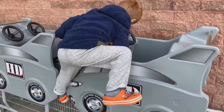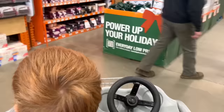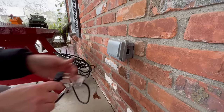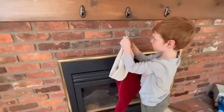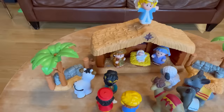We're missing a timer. That means a trip to Home Depot. Help steer the cart. Plug everything in and turn it on. Now we'll hang our stockings. That's so cozy. Set up the manger.